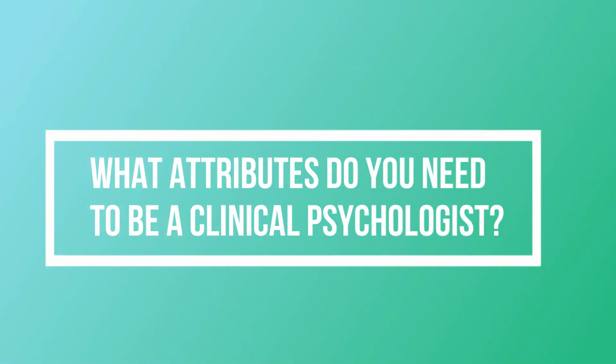What attributes do you think you need to be a clinical psychologist? I think you first and foremost need to be interested in people and interested in the mental health of people. I think you need to be a good communicator with those individuals, but also with the networks around those individuals, because you're often working with them as well. I think you need to be empathic, you need to be a good listener. You need to be accepting and non-judgmental of them, so they may hold different beliefs or views to yourself, but actually you need to show them that you're accepting of that and understanding of that.